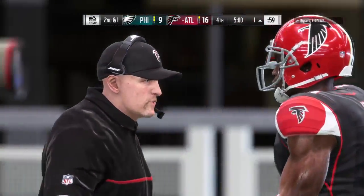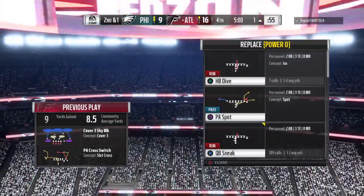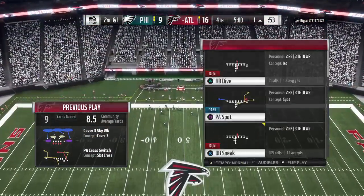And the play clock running very low, so Dan Quinn decides to call for a timeout. That's going to leave him with just 1 remaining here in this fourth quarter.